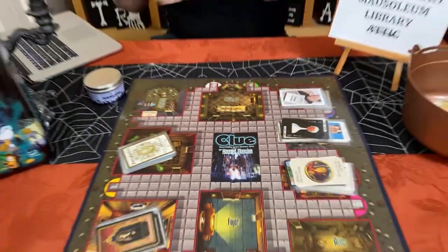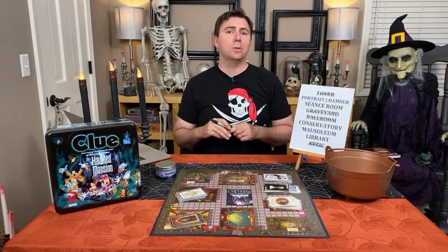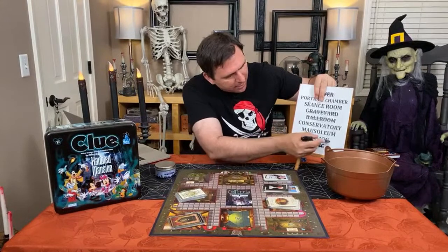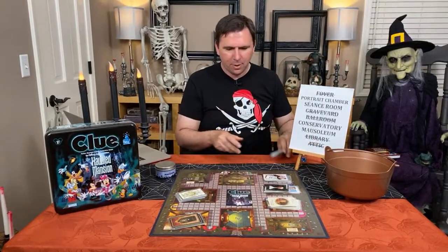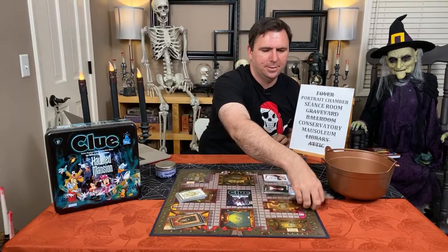All right. Four rooms to go. Four rooms to eliminate and one that will remain. I see the library. Okay. Crossing off the library, which should be this one. All right.